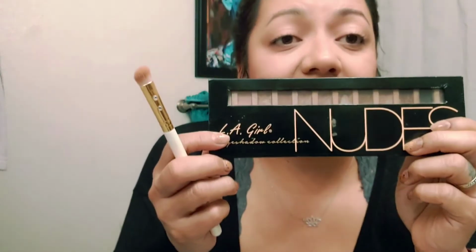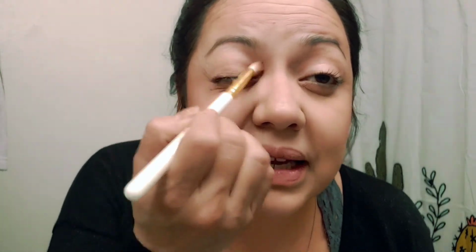Then I go into my glitters. I really like shimmery eyeshadow. It's how I roll. So, shimmery eyeshadow, here we go. Just go at the base. I just want a light little glow. Like I said, I'm not trying to go into work looking like J-Lo. I just don't want to look like I rolled out of bed.